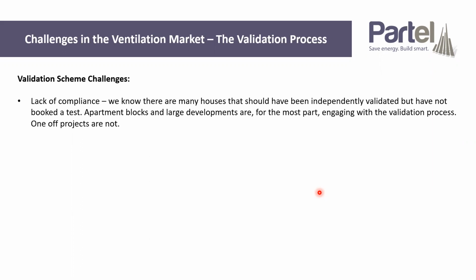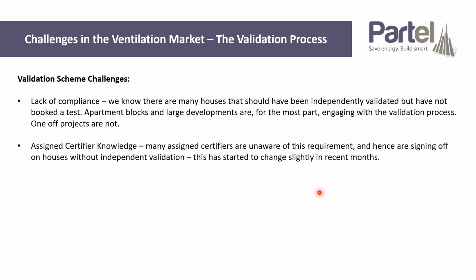But for one-off houses, we know from the figures that not a lot of one-off homeowners are actually requesting independent validation. We have had an issue over the last couple of years with assigned certifier knowledge around this area. Ultimately, if the assigned certifier signs off on the project without a validation, building control just accept it. Again, it's a manpower issue, but we really need assigned certifiers cracking down on that independent validation requirement.